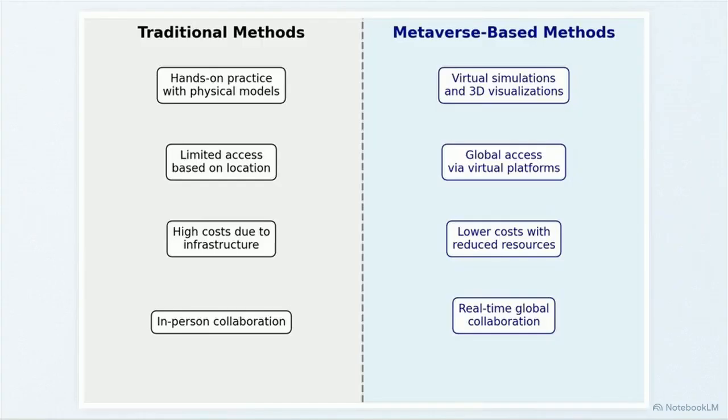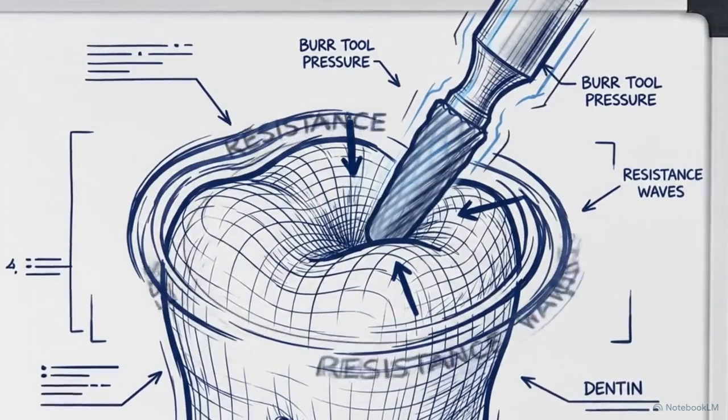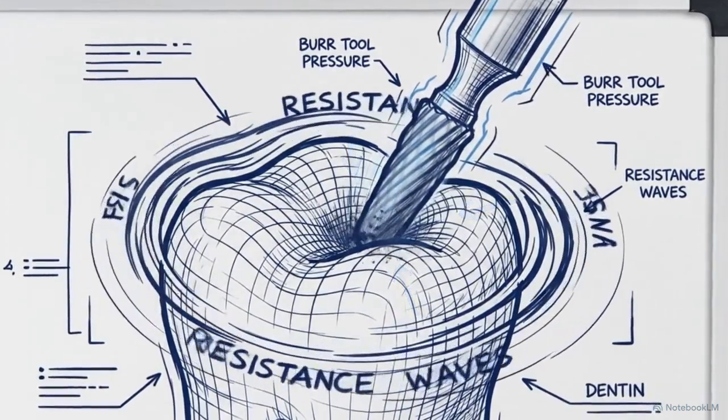Traditional labs are restricted by physical inventory. We see here the reliance on physical models and local collaboration, limiting training. Metaverse methods replace these constraints. Virtual platforms provide students a consistent, borderless environment for study. Haptic simulation tools introduce the element of touch to these virtual models.